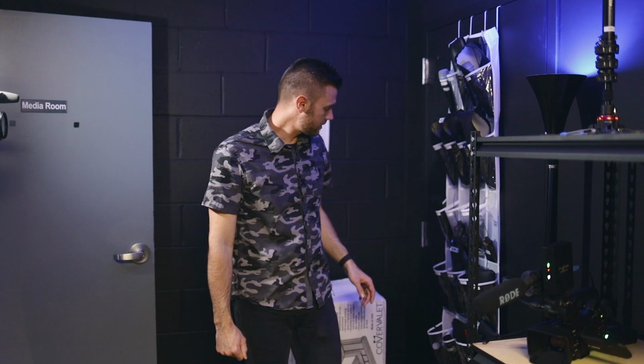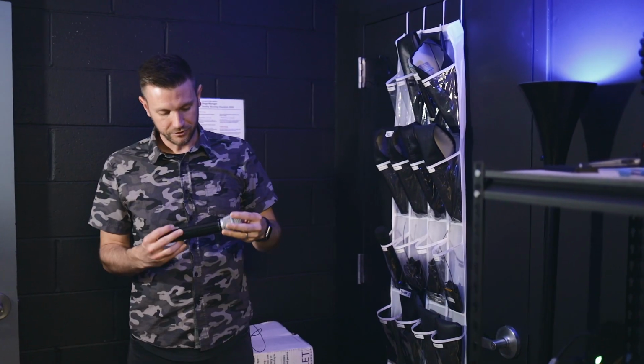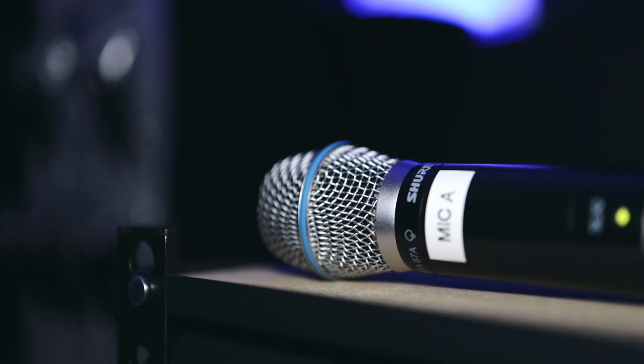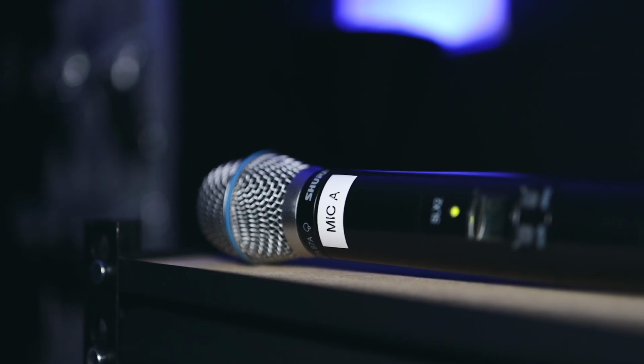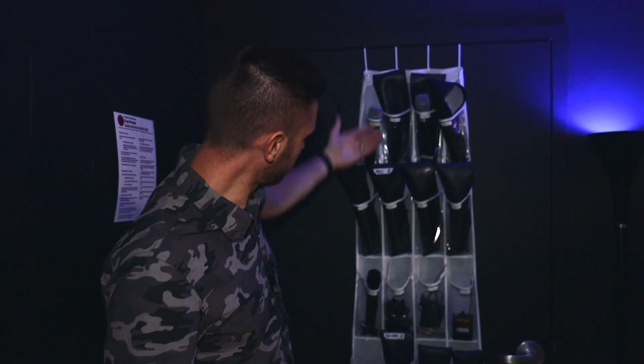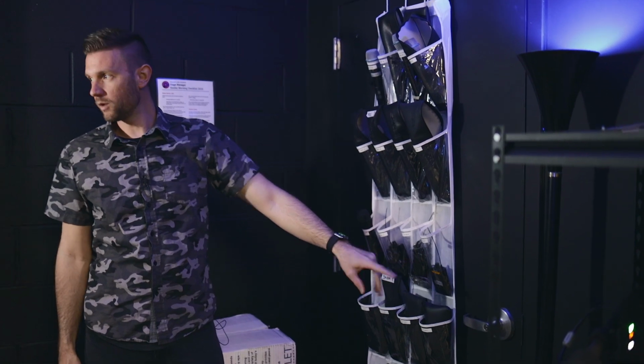And then over here, we have all of our mics. The mics we're using, this is a master mic. The mics we're using are the Beta 87As running to the receivers that I showed you over there. These are excellent mics, and we keep those in here. This is our little shoe rack. We keep the mics up here, and that corresponds with our wireless packs.